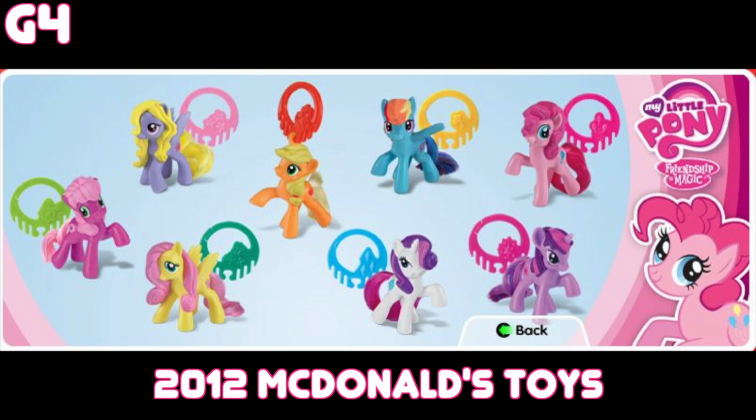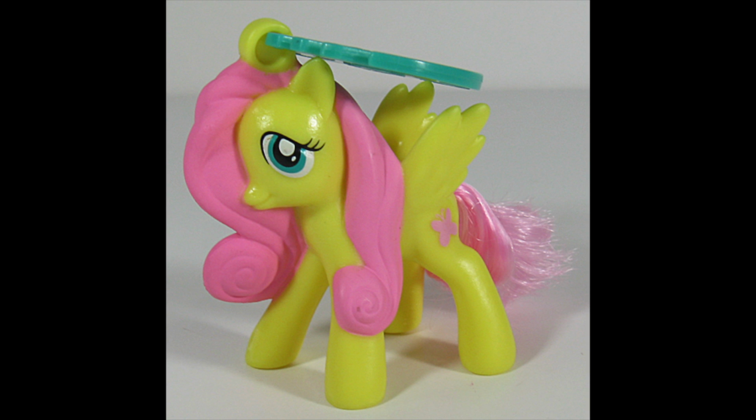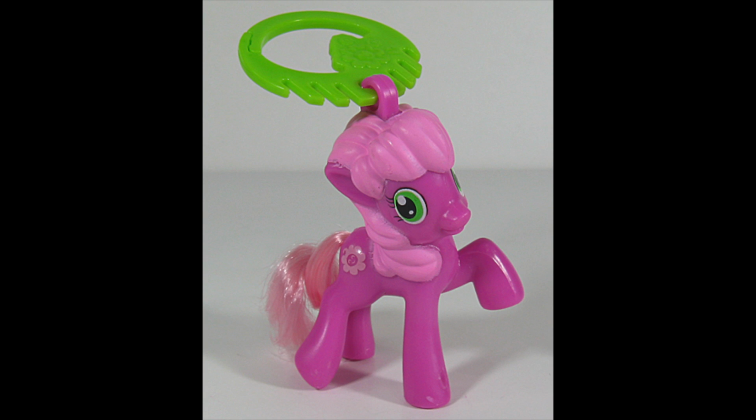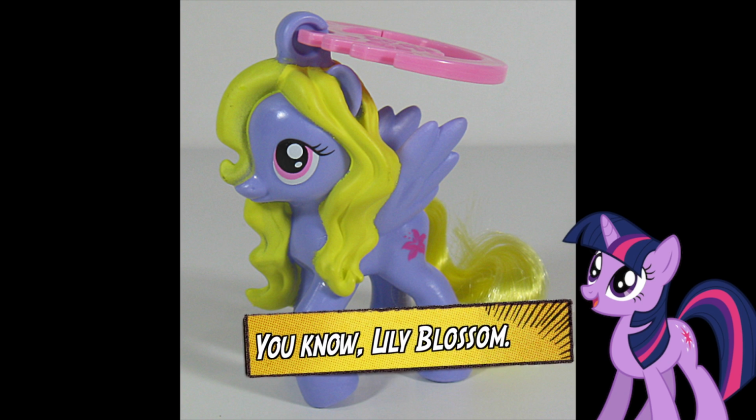well. The next year, My Little Pony would return to McDonald's with 8 more toys, this time as keychains. We got Twilight, Rarity, Fluttershy, Rainbow, Applejack, Pinkie, Cheerly, and who the fuck are you? Lily Blossom. Yeah, I don't know who that is. Here, let me look her up real fast.